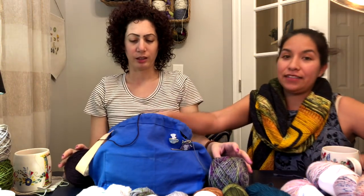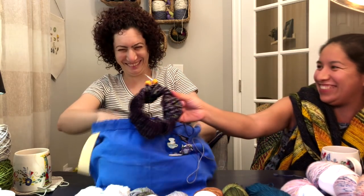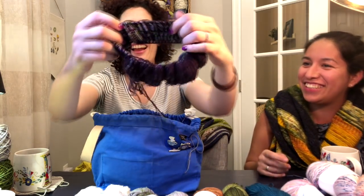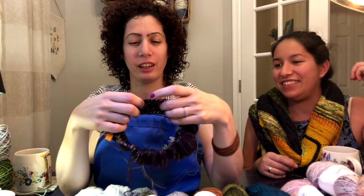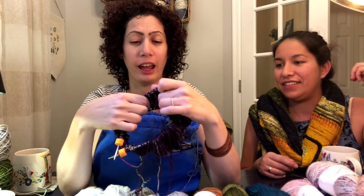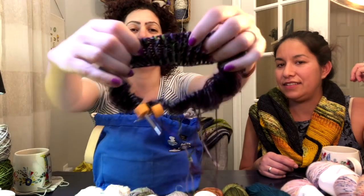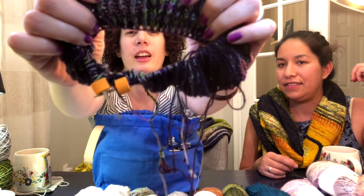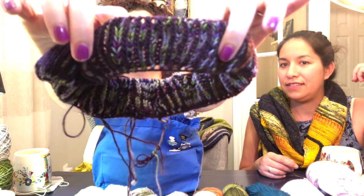Let me show the hat so I can pull out some stitches. You do it. You're closer. And I am absolutely loving how this is knitting up together. I really love this hat. This is my second hat. So here it is. That's one side, and here's the other side.